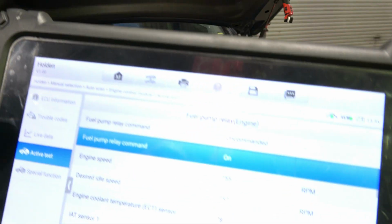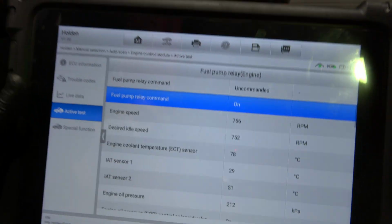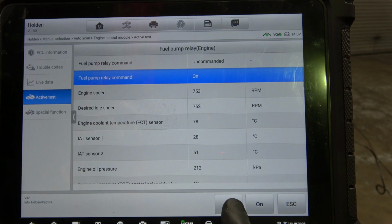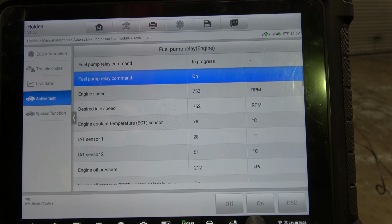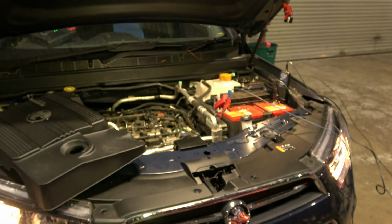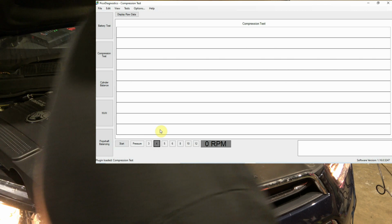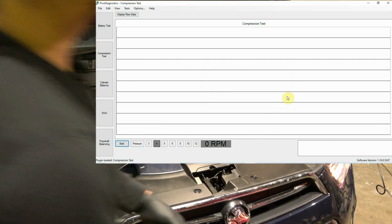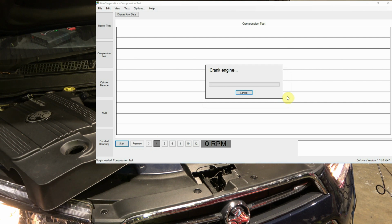All right, so now the car's running. You can see up there. I'm going to command the fuel pump to turn off. Right, the engine just stalled on us. Now we can do our testing. I'm going to go to the computer and start my compression test, and then go inside the car and crank the engine.